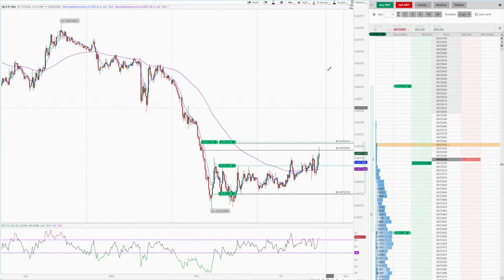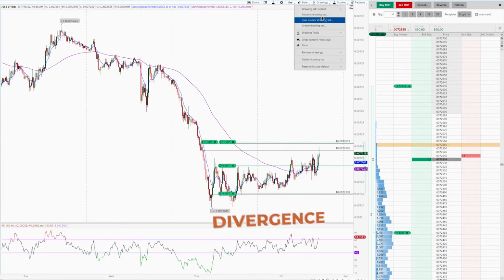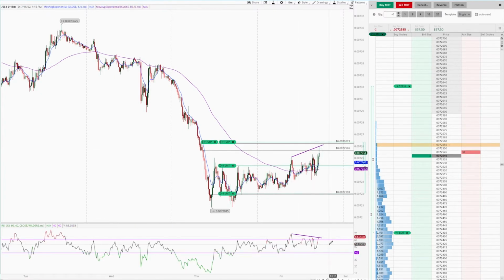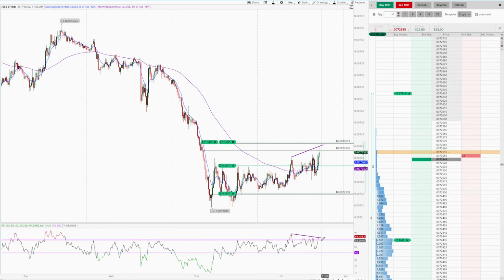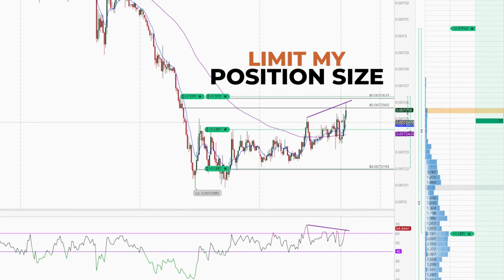The problem is that near term, and a little bit longer term, we do have divergence. You can see this. Divergence is defined by higher highs in price and lower lows on the indicator. We do have that, but the problem is that we're still above 60. And so when that's the case, I have to do two things. A, I have to limit the position size that I'm willing to take.